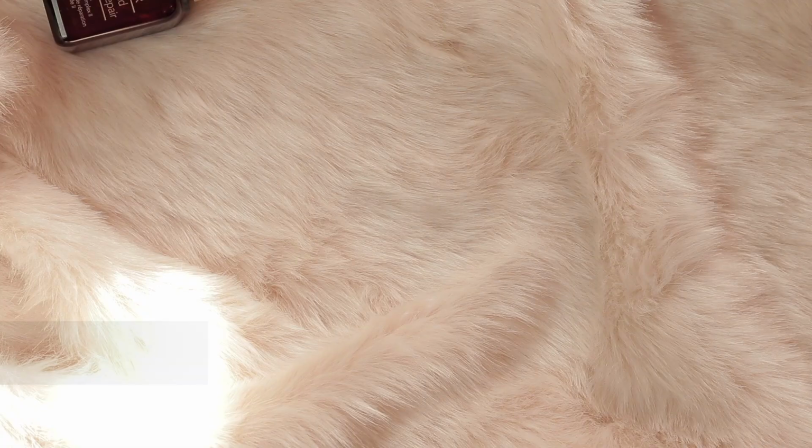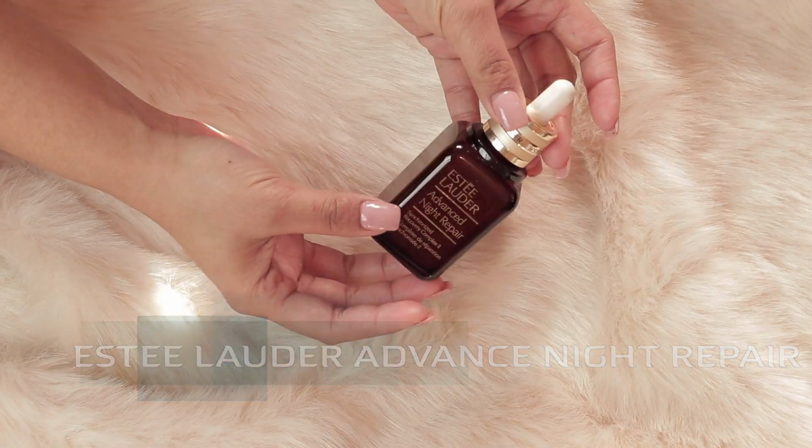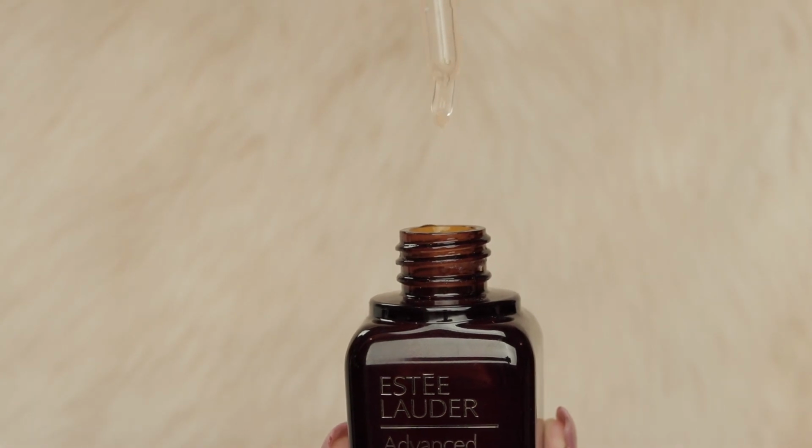Talking about serum, the serum that I'm using right now is one from Estee Lauder, and it's Advanced Night Repair Serum. I take a dime size on my fingertips, and then instead of rubbing it in my skin, I like to tap it because it will really help to penetrate in my skin.